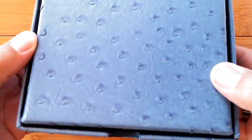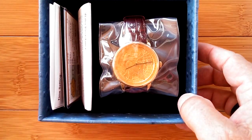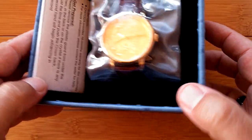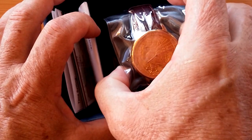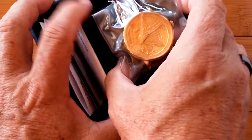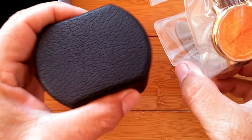This is a superior presentation box. We open it up, which has like a whoosh of air feel to it, and we reveal the actual watch itself in the box with a bunch of paperwork coming with it. Let's take it out. I'm pointing this out to all the other watch manufacturers out there about how to package your watch so that it's a high-end device.